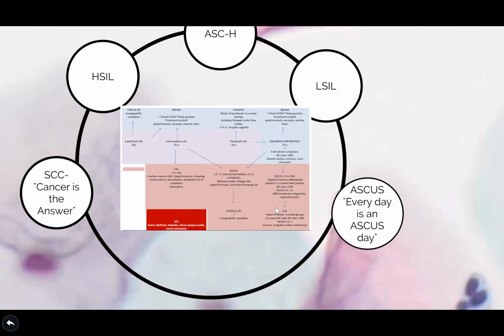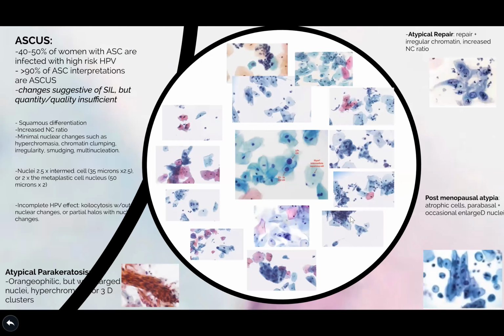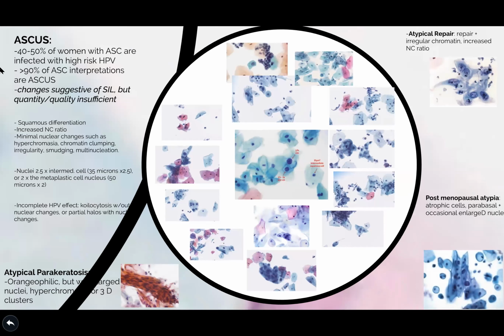So let's go ahead and start with ASCUS. So ASCUS, every day is an ASCUS day. And that is because over 90% of ASC interpretations are ASCUS. So they're suggestive of a squamous intraepithelial lesion, but the quantity or the quality is just not sufficient. 40 to 50% of women with ASCUS are infected by high-risk HPV.